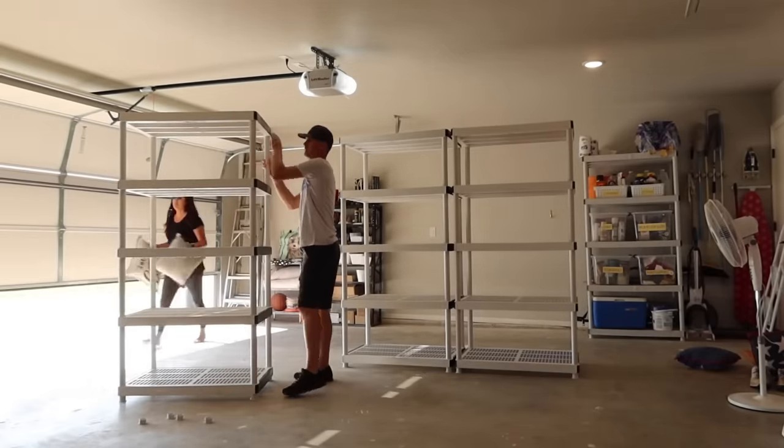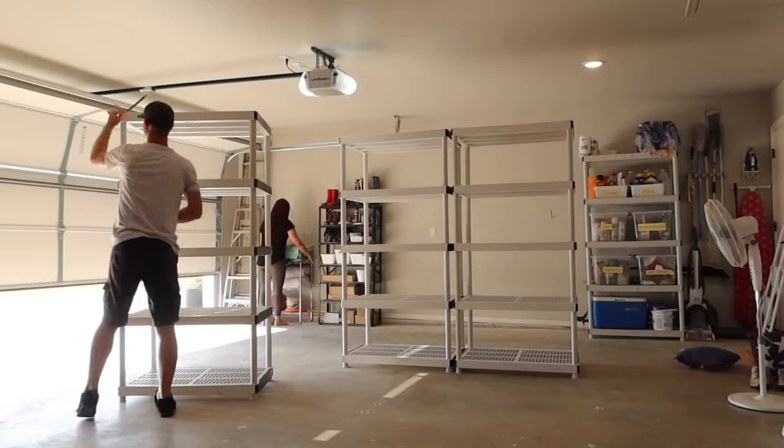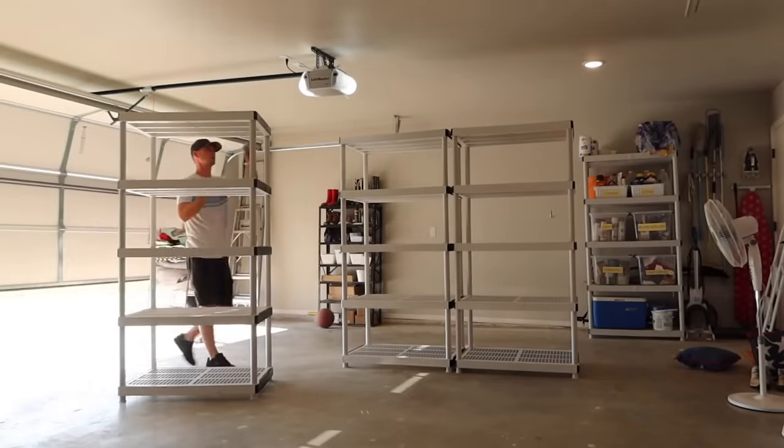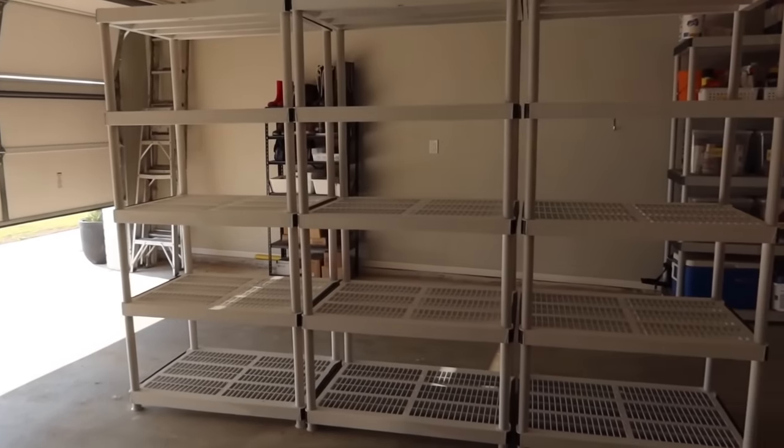While Chase is working on putting that last shelf together, you can see me in the background. I'm always trying to tag team it and doing the things I can do. I can't do a lot of stuff. Like, I tried to move the black shelf by myself. That wasn't gonna happen. But I can start moving the other things out.